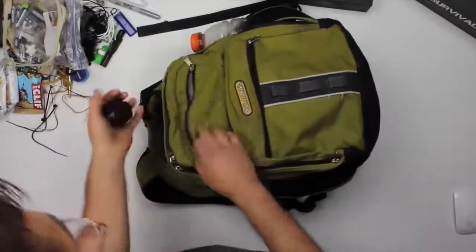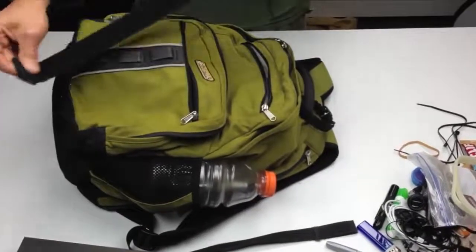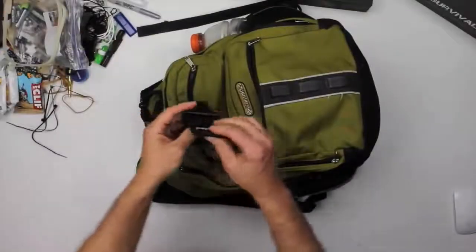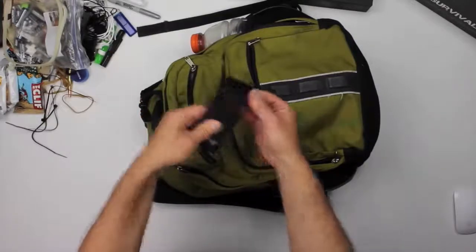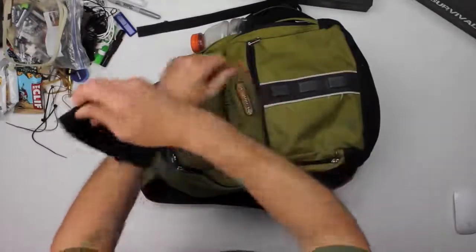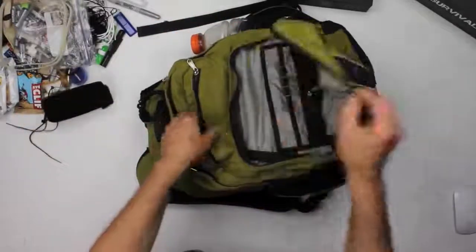Okay, what else is in here? Okay, this is my Tuneband for my iPhone. Now my iPhone I'm recording with, so I'm not going to show you that. But this is actually what I use with my iPhone when I'm running. This serves some other purposes. This guy can actually, with some cloth material or a headband, become a pressure bandage because it's elastic. And you can kind of tighten that up real tight. So this can serve some other multiple purposes. Not a bad thing to have around.